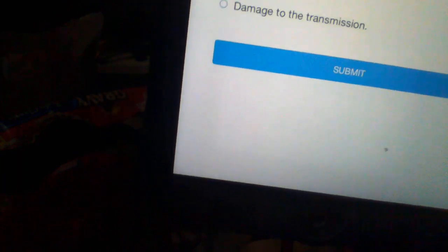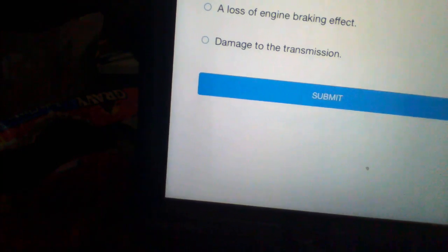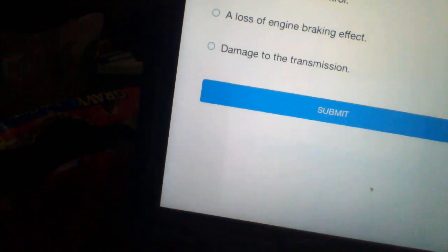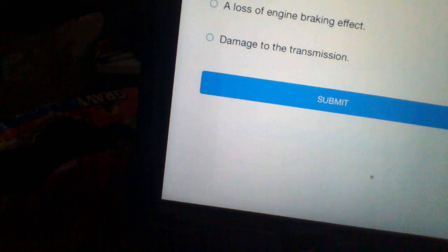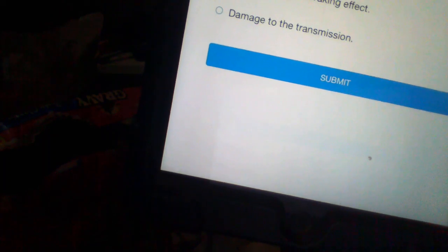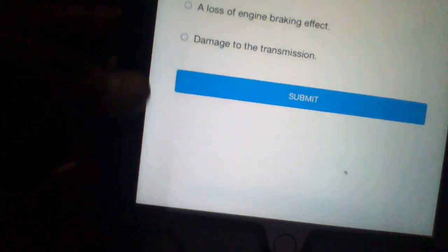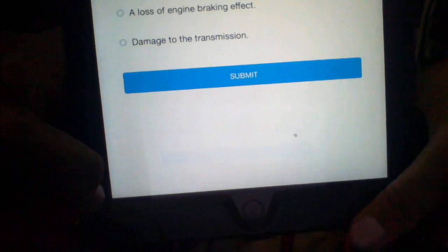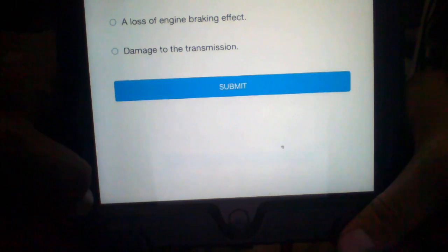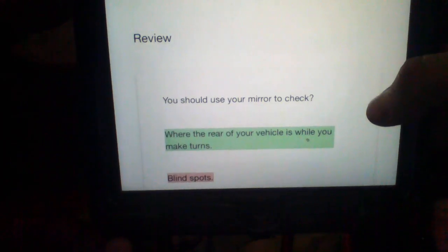And lastly, number 50. Which of these is not a danger when an automatic transmission is forced into a low gear at a high speed? A. A loss of steering control. B. A loss of engine braking effect. Or C. Damage to the transmission. I'm going C, damage to the transmission. I don't know that one. Congratulations, you passed. You got a 72%.